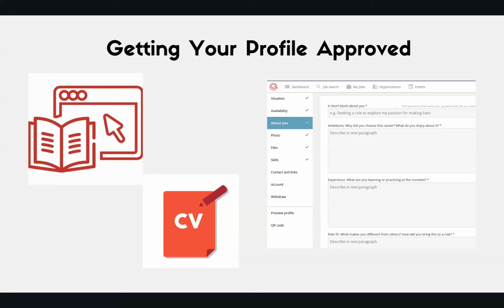And there's also a little profile section. So a short blurb about you, your ambitions, and why you chose this career. A couple of paragraphs really showing your enthusiasm and interest is pretty much enough.